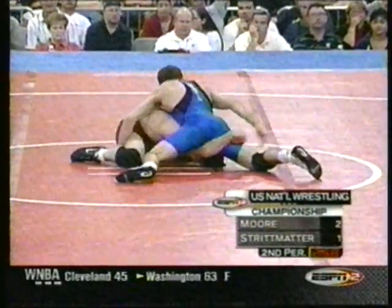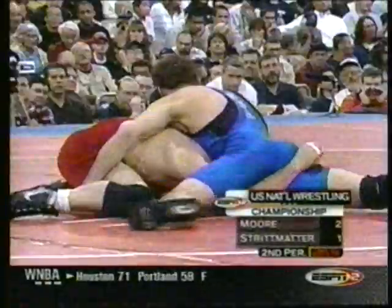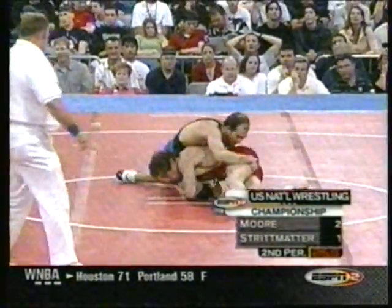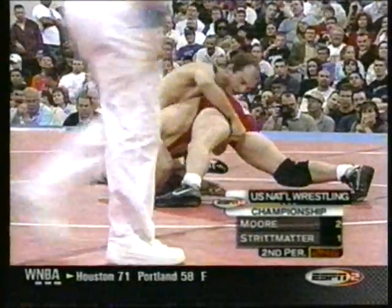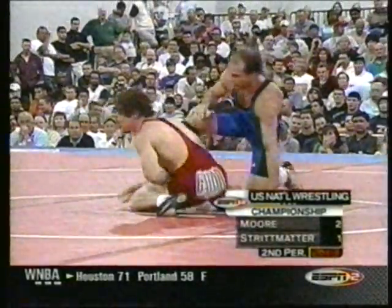Right off the bat, Teague Moore shoots in low on Stripmatter's leg. Now he's got to finish. Kendall, what's he got to do here? Well, I think he's certainly got to build up, and he's doing just that. He wants to go in a crackdown position where he sets Stripmatter's hip to the mat and then try to finish on the other side. Looks like it's going to get stopped.